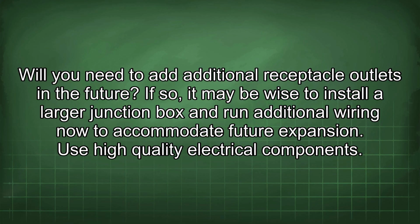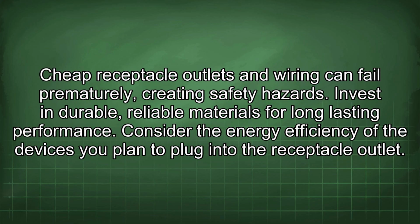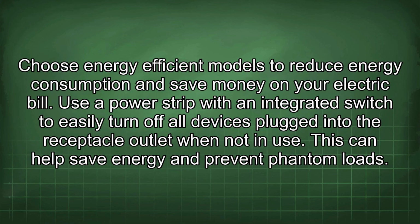Use high-quality electrical components. Cheap receptacle outlets and wiring can fail prematurely, creating safety hazards. Invest in durable, reliable materials for long-lasting performance. Consider the energy efficiency of the devices you plan to plug into the receptacle outlet. Choose energy-efficient models to reduce energy consumption and save money on your electric bill.